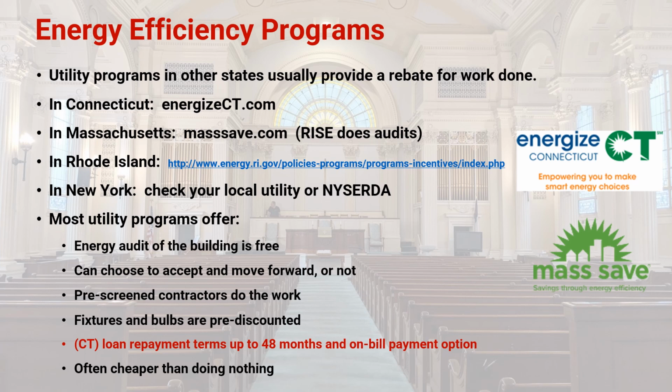They write up the report: okay, if we do X, Y, and Z, here's what the projected savings are. They do have access to your electric bills, so they can give you a real world savings amount on the proposal. So you can choose to accept that and move forward, or you can reject it, no cost to you. If you move forward, typically they will use pre-screened contractors to do the work who know what they're doing.